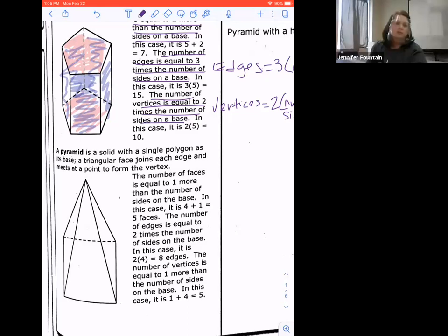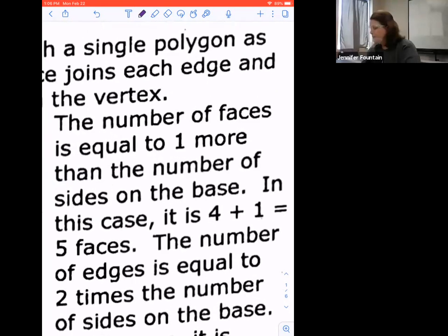So let's think about the main things that are different here. My prism has 2 polygon bases, and the sides are joined with rectangles. Okay, 2 polygon bases, sides joined with rectangles. Here I have a single polygon base and my sides are triangles. They have triangular faces that join to meet and form a vertex. Okay, so here are the things I need to remember about a pyramid.